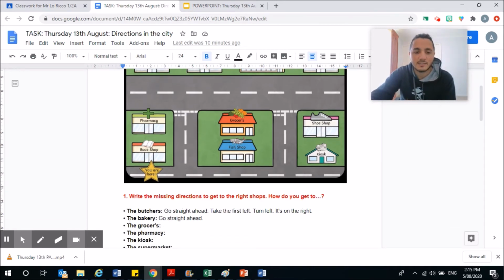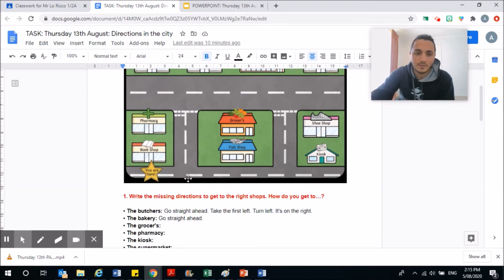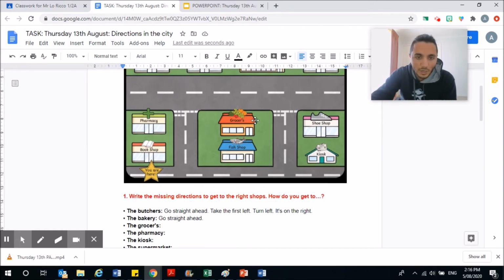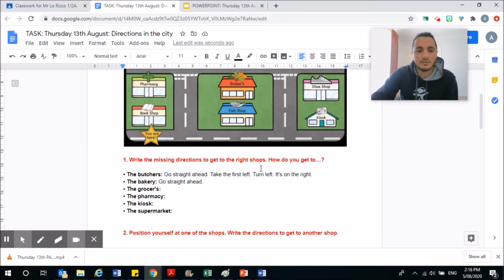Okay, the next one, to get to the bakery. How do you get to the bakery from where it says you are here? Well, you need to go straight ahead, and then this is where you need to fill in the rest. So go straight ahead, and you're going to need to turn left. Keep going straight, and you will reach the bakery straight ahead at the end. Okay, and then you've got to tell me how we're going to get to all these other shops here, the grocers. So first of all, before you actually start doing them, you need to locate where they are on the map. Kiosk. There's the kiosk and supermarket. Where's the supermarket? Over here.